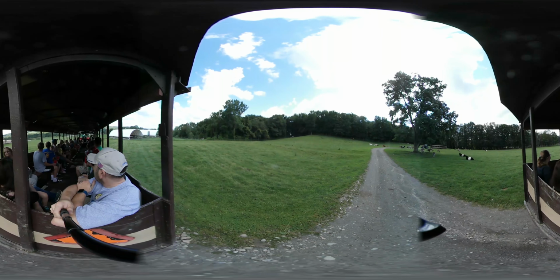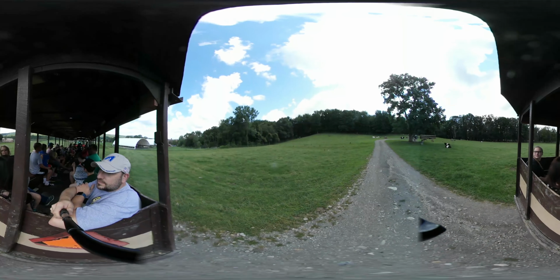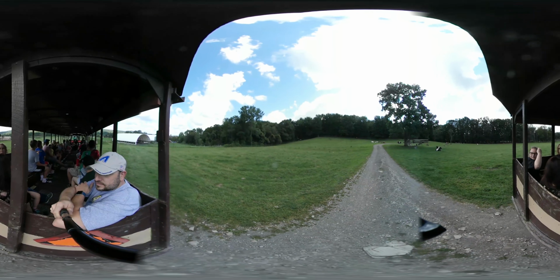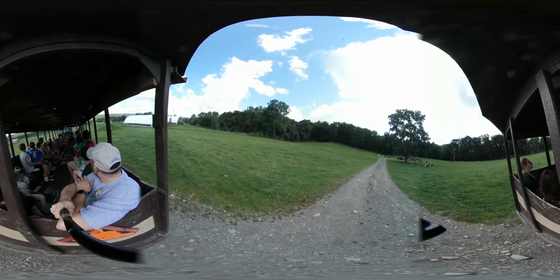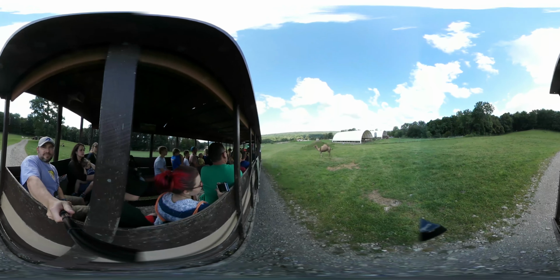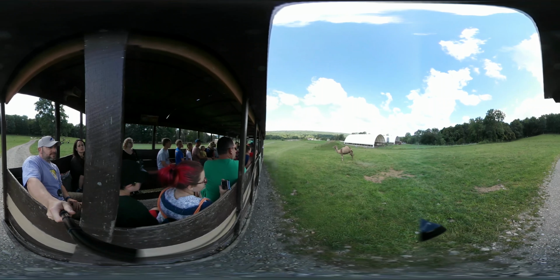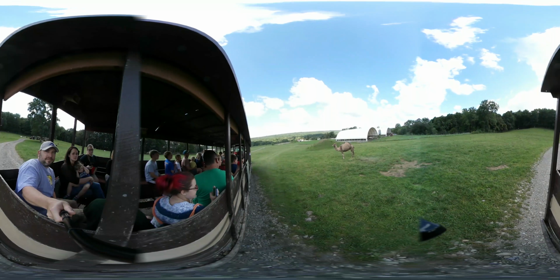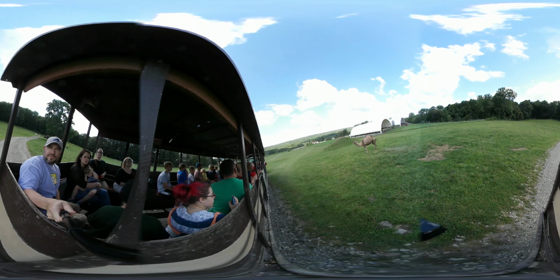So we do have Randy over here. He is our camel. He is a dromedary camel, which means they have one hump. Bactrian camels have two humps. This is Topeka. Randy must be pulling around somewhere though.